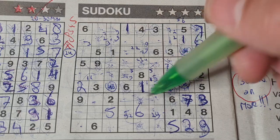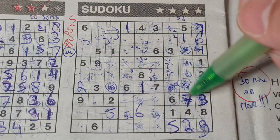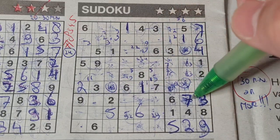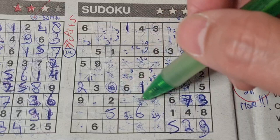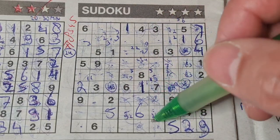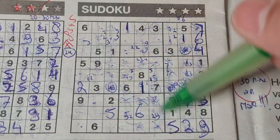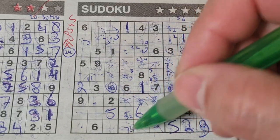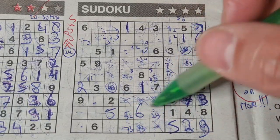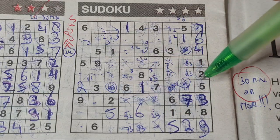Think. 1, 2, 3, 4, 5, 6 missing numbers in this big square. One of the missing numbers is 7. We have a 7 in this row. Two of those missing numbers are the 7 and a 3. We have a 7 and a 3 in this row, no 7 and a 3 in these three boxes. We have 7 and a 3 in this column, no 7 and a 3 go in those two boxes. So two boxes left for the 7 and a 3 in this big square, goes to these two boxes as a pair. Other pair, well, this puzzle has a lot of pairs.